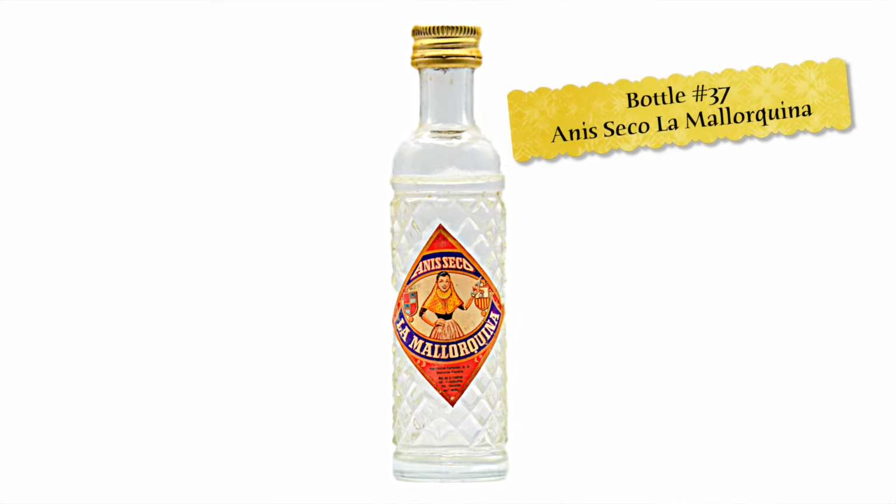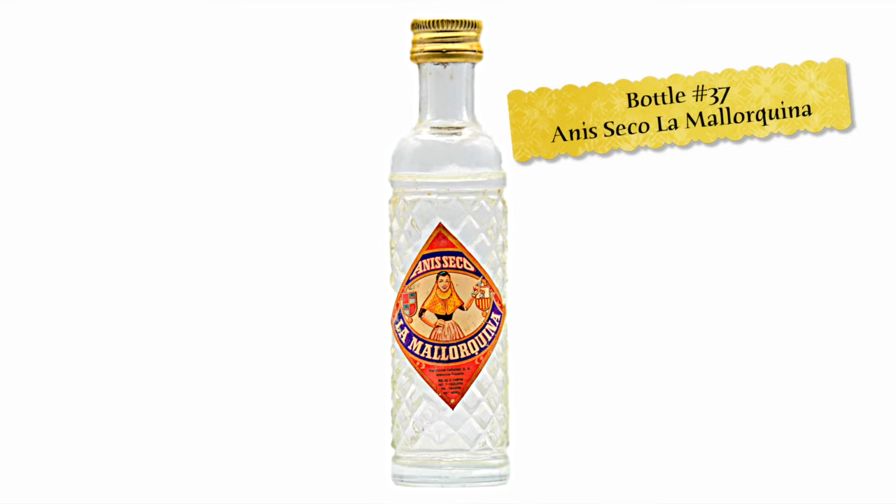Bottle number 37 is a bottle of anise Seco from La Mallorquina. The name comes from the island of Mallorca, which is where it's made. It's one of the Spanish Balearic Islands in the Mediterranean and a beautiful place that I have been fortunate enough to visit. I didn't have any anise while I was there.